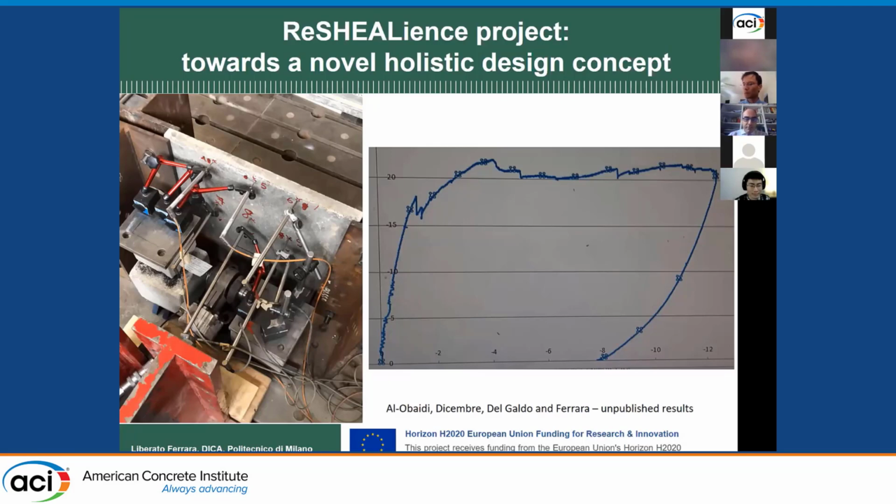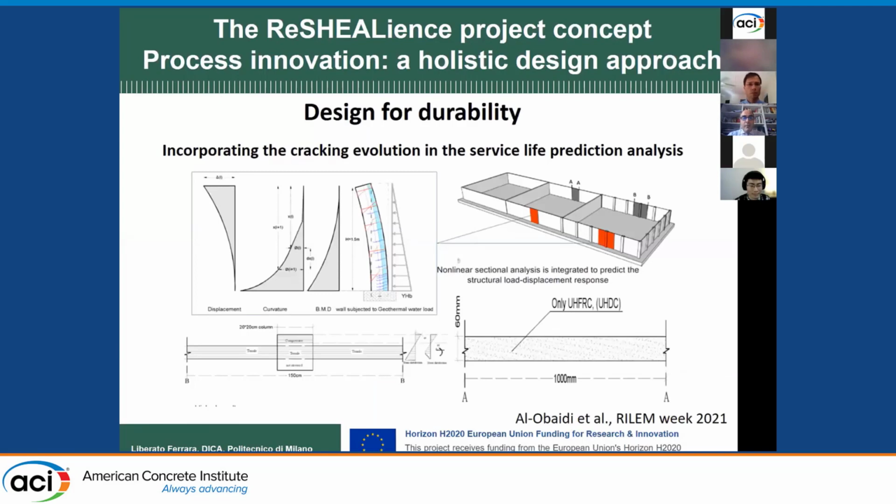So the issue is not exactly the ultimate limit state. We are confident about that. We have plenty of reserve. The issue is the serviceability limit state, because these structures are much more deformable. So what we are doing now, we are working obviously to predict the serviceability limit state, calculate the deflection. There is nothing new, principles of structural mechanics, the double integration of the curvature, but we want to implement into this model the degradation mechanism, so the removal of the thickness due to the attack of the sulfates.